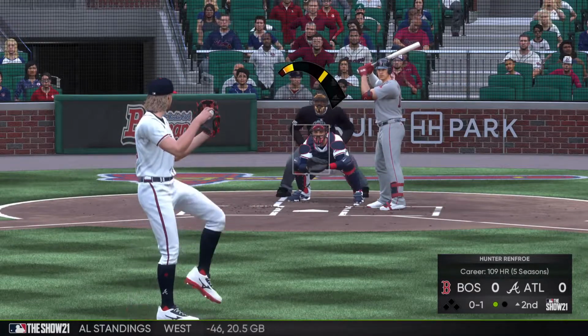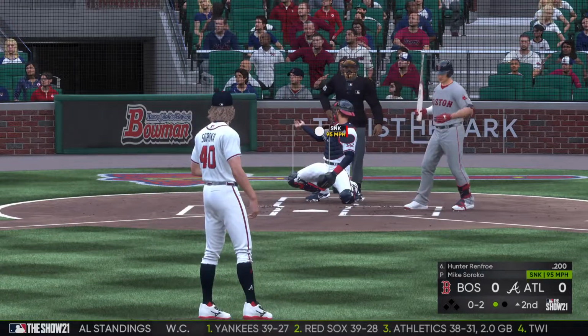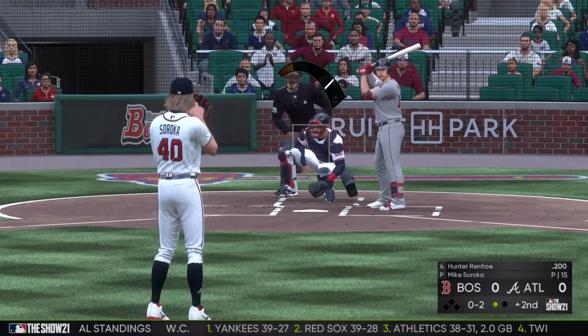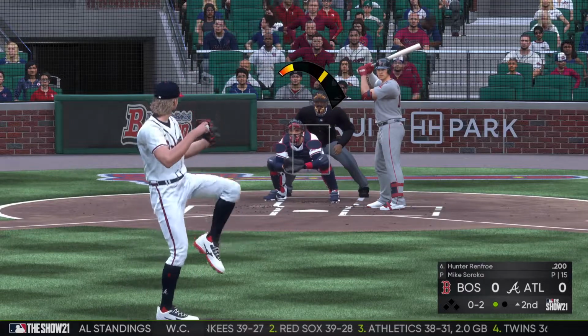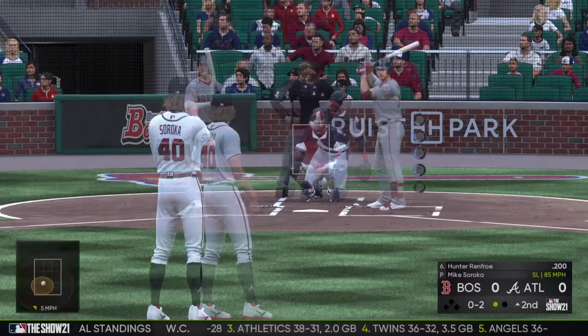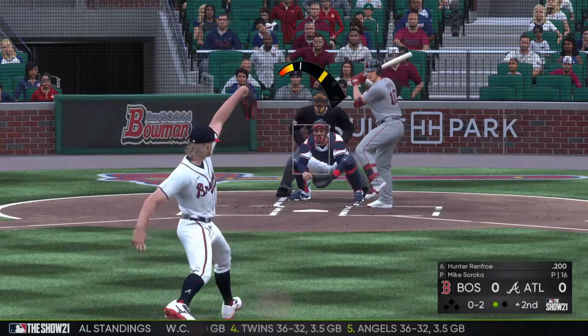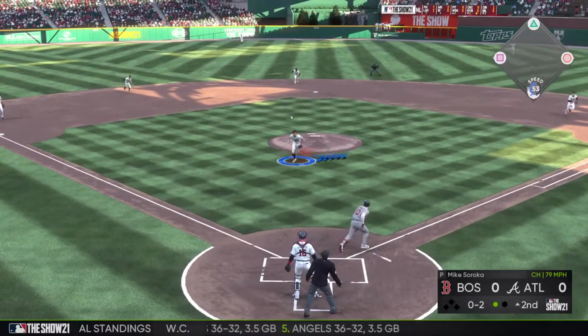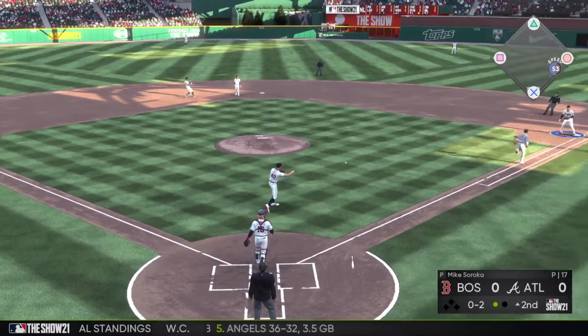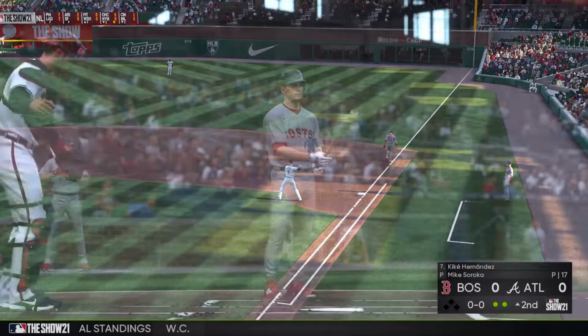Now the 0-1. Fouled off. No score here as we play inning number two. Another one sent foul. Hit weakly back to the mound. On to Freeman at first, and there are two away now.